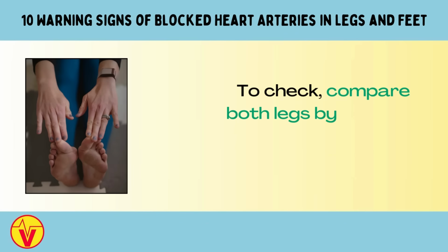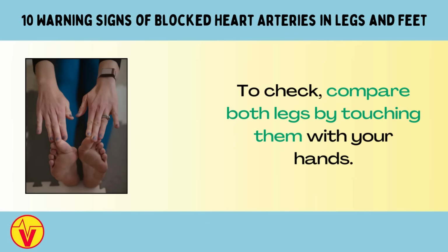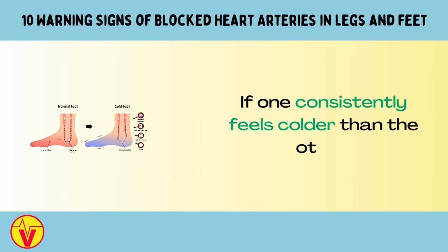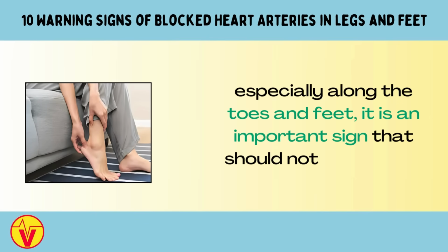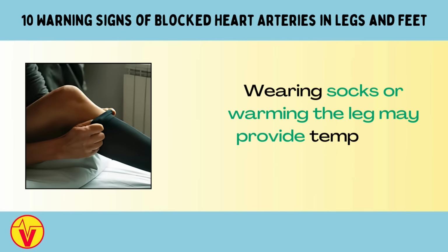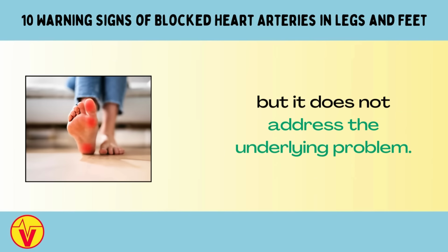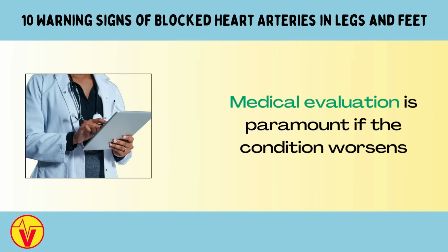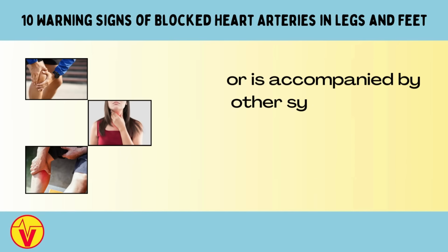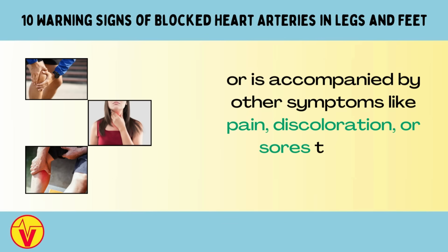To check, compare both legs by touching them with your hands. If one consistently feels colder than the other, especially along the toes and feet, it is an important sign that should not be ignored. Wearing socks or warming the leg may provide temporary relief, but it does not address the underlying problem. Medical evaluation is paramount if the condition worsens or is accompanied by other symptoms like pain, discoloration, or sores that do not heal.